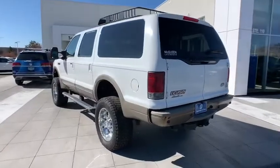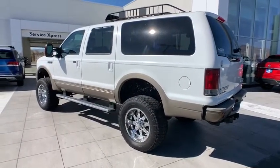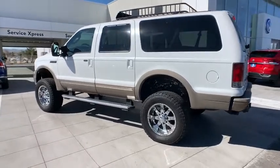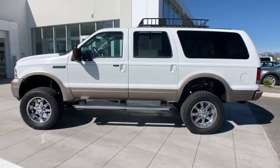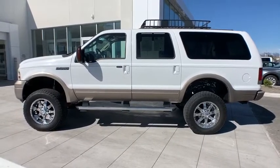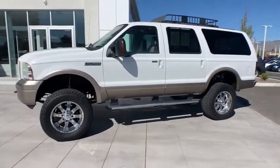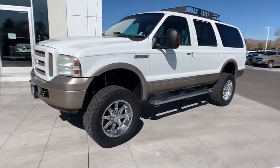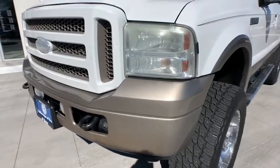Third row seat, keyless entry, four-wheel drive, running boards, power passenger seat, leather-wrapped steering wheel, power steering, adjustable steering wheel, front floor mats, ABS four-wheel, cruise control, four-wheel disc brakes, aluminum wheels, AM/FM stereo radio, rear defrost, universal garage door opener, auto-off headlights, climate control, power door locks.